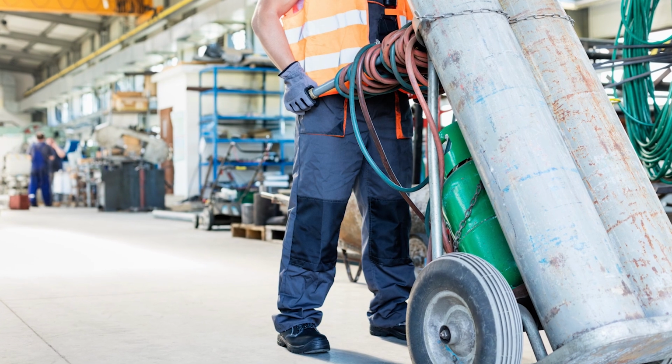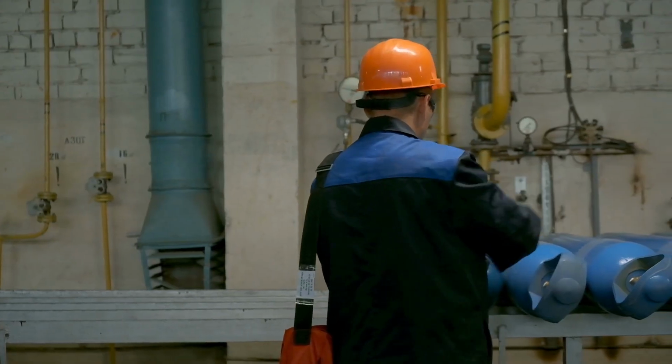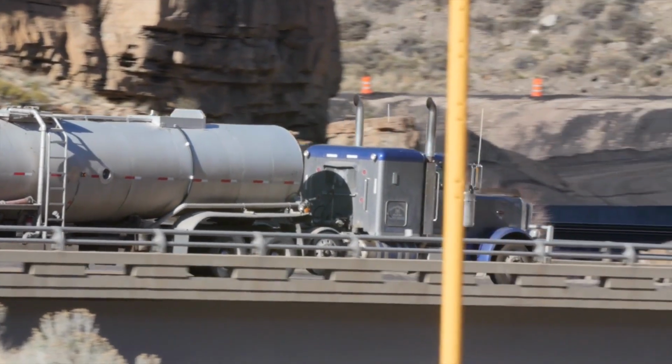When moving cylinders, use a proper cart with proper securement. Never drag, roll, or walk them. It's a sure way to lose control and have one fall over. Always have the valve cap screwed on securely during transport. This is where the rubber meets the road.